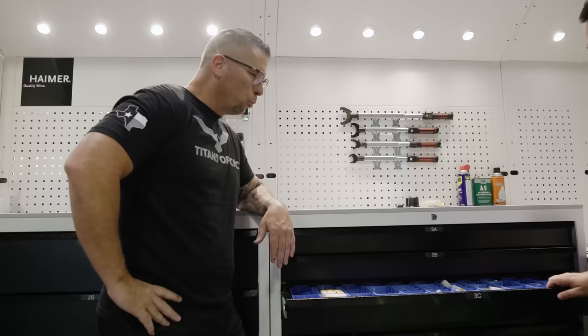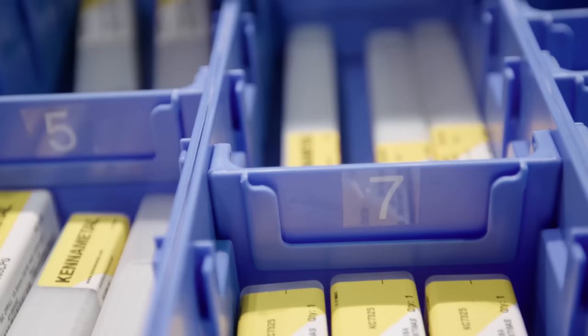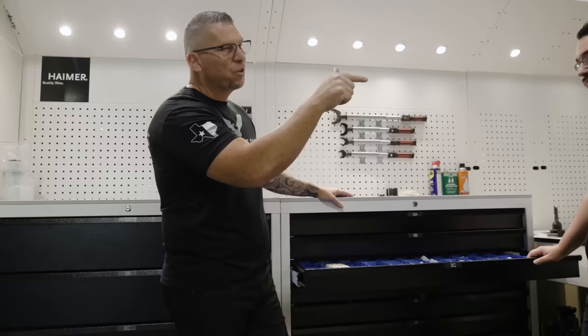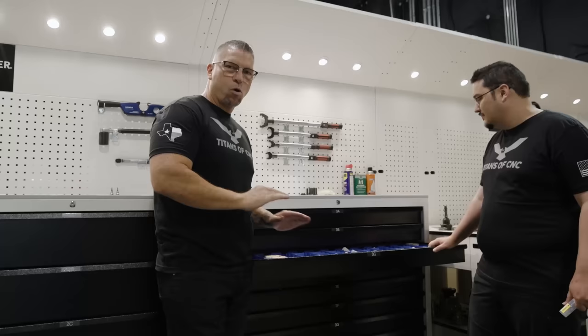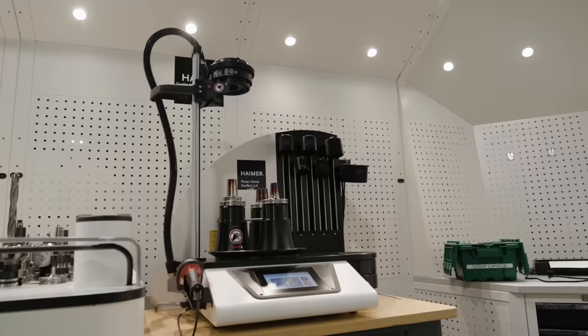We actually have a really cool system that Barry got all set up, so everything is numbered, and basically we went into the Heimer tool setter and put it on that computer, so you can go in there, you can figure out what you want, it'll tell you the number, where to find it, what drawer, what number, all that, super organized. And beyond end mills, we actually have the shrink fit here in the Heimer tool crib.